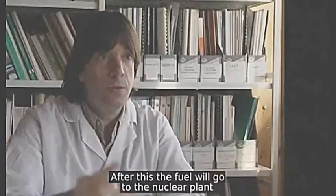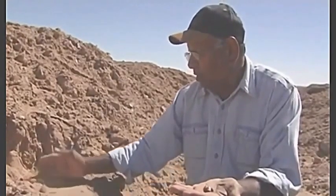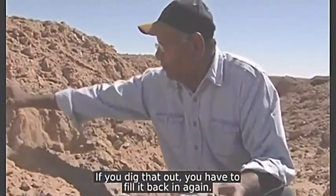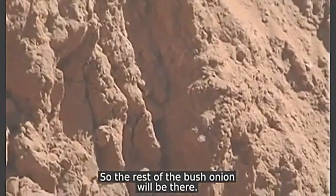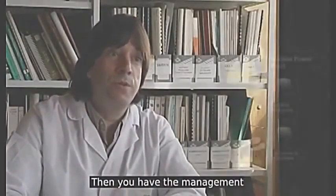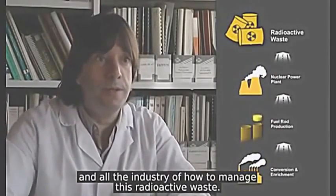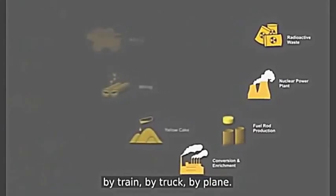After this fuel fabrication, the fuel will go to the nuclear plant, and you will have there the nuclear reactions, and this fuel will become highly radioactive. It's called spent fuel. And the important thing is, the same as everything else, the old people say to you, if you dig that out, you've got to cover it back in again, fill it back in, so the rest of the bush onion in there will be there. So then you have the management of the waste, spent fuel, other kind of low-level waste, and all the industry of how to manage those radioactive wastes. Obviously, the link between all those steps is transportation, by train, by truck, by plane.